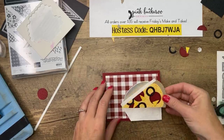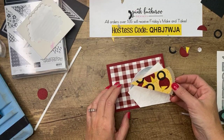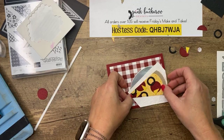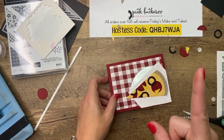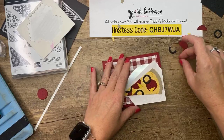Oh, sorry, Kathy. Yeah, Nina, the old world embossing folder, the old paper, what's it called? I know what you're talking about. Old world paper, is that what it's called? That's a great idea to make that look wrinkly. Mm-hmm.